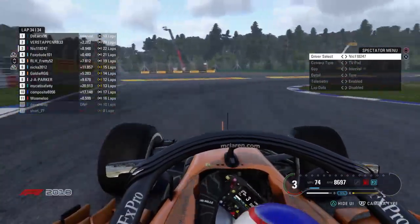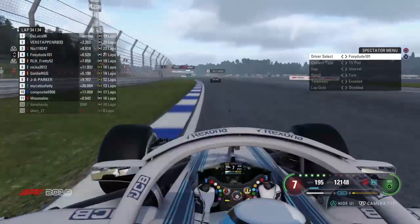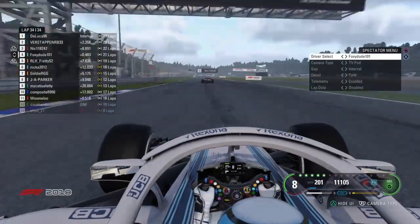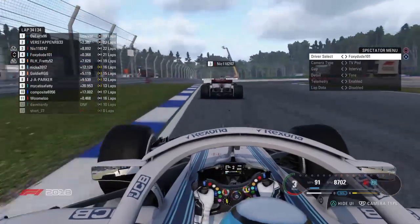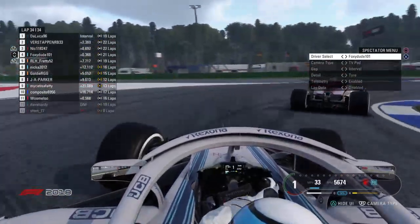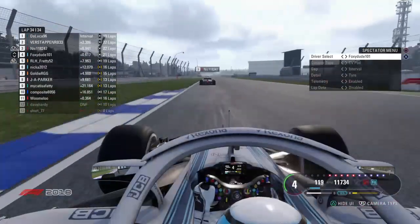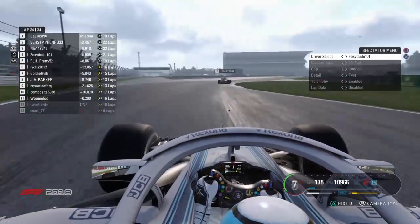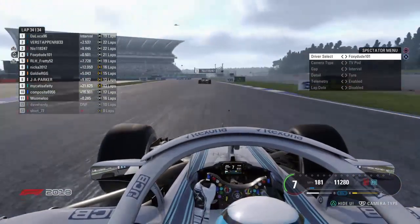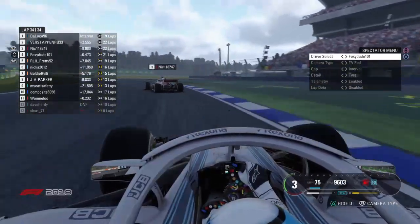Look at how much Foxy Dude is fighting with that car. He wants that third place. He knows he's absolutely just screwed up on penalties. He needs that position. He's getting so close to the back of Nick. It's really ironic because Verstappen said today his Racing League Cup name would be RLH. Still not a win for me.